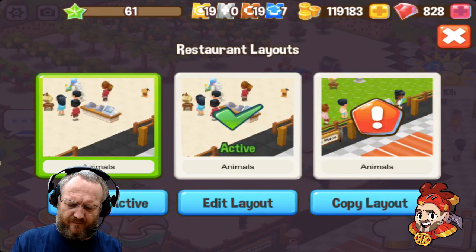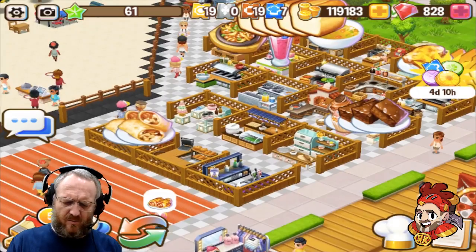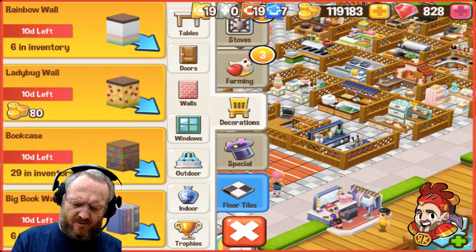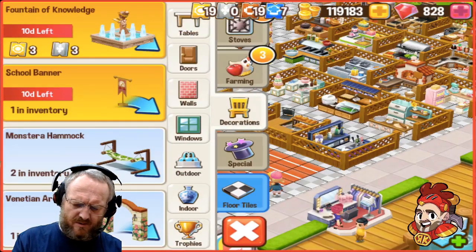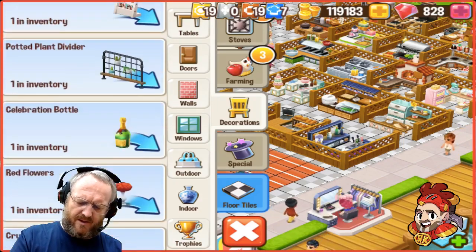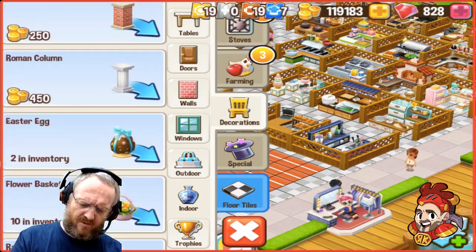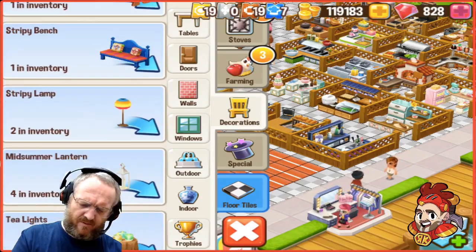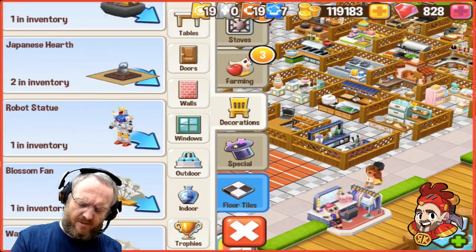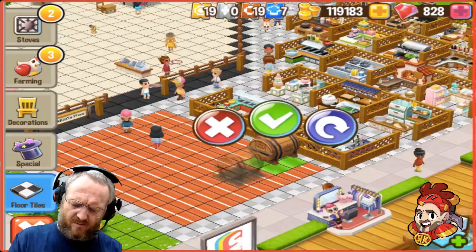That's going to be easier. All right, let's go try this and see if it will work. So, decoration we want. Indoor decoration. We're going to slide down to the barrel. Where's the barrel? Where are you? There we go. One flask barrel. I've got that one now.